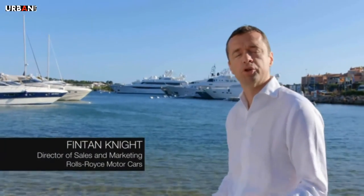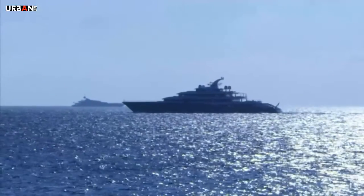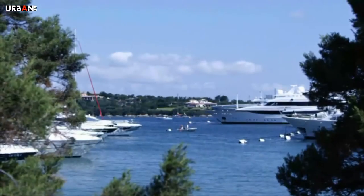Thank you, Philip. I'm here in Porto Cervo, Sardinia. Built in the 1960s by the Aga Khan for the jet set. Business magnates, A-listers, even royalty. And many of them, patrons of the Rolls-Royce brand over the years.